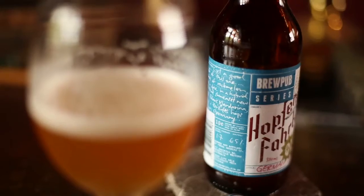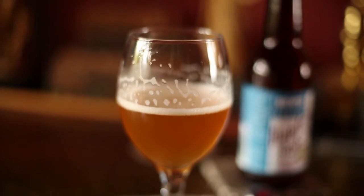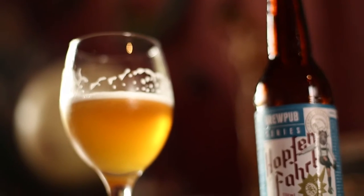At the beginning, you get this delicious malty sweetness with a slight kind of rock melon tangerine note. And then straight after that, you just get whacked by this pretty intense bitterness. And it keeps going, it keeps going. But it's not just bitterness. You're also accompanied by this spicy, floral, herbaceous, earthy, grassy. Actually, I can almost taste a little bit of hay in there as well. It is a delicious beer.